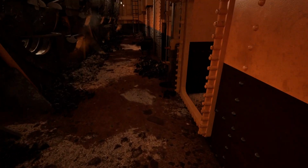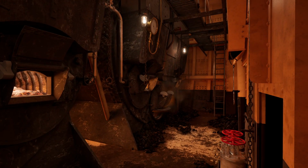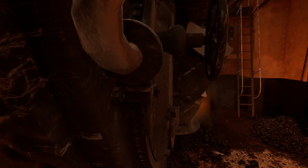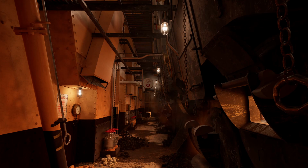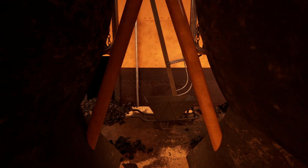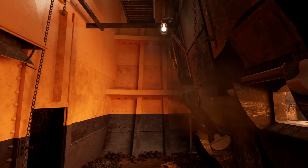The iceberg impact was on the starboard side right here. So this would have been where the iceberg struck. Or I guess they struck the iceberg. Yeah, this portion of the hull.